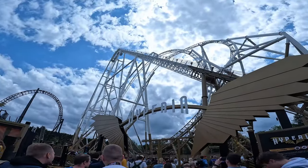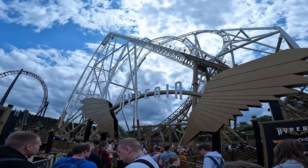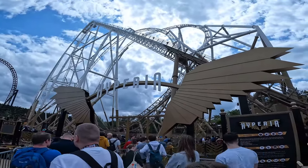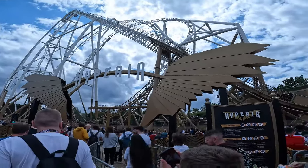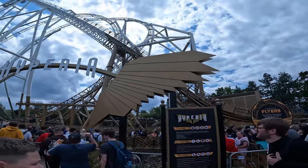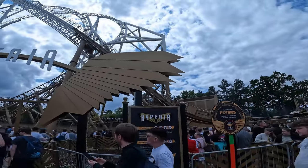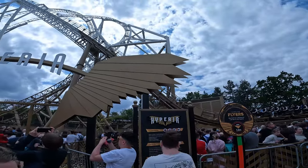The entrance for Hyperia. It's quite impressive, isn't it? And to be fair, these are rattling the trains out. Like, one's just landed on the brake run there, and another's exited the station. So, good to see the operation seem to be on point today, because they really need to be. There's a lot of people here.